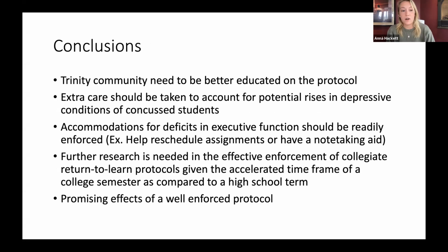So the conclusions are that the Trinity College community needs to be better educated on the return to learn protocol in place. Also, extra care needs to be taken to account for potential rises in depressive conditions of concussed students. So along with accommodating academics, there needs to be emotional support for these students. Next, we found that accommodations for deficits in executive function should be enforced, such as rescheduling assignments with the student or giving them note-taking aids in class as they're recovering.